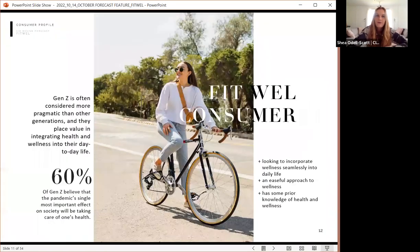So let's go forward. We wanted to explore a little bit the idea of this Fitwel consumer. We did speak earlier about Gen Z especially, but thinking about this consumer that is a little bit more educated on the idea of building health. They may not be familiar with the Fitwel brand or standards specifically, but they do know about indoor air pollutants. They know about the benefits of being in a healthy interior space. They may be familiar with terms like VOCs. They might not know what it all means, but there is a general awareness and a general education.